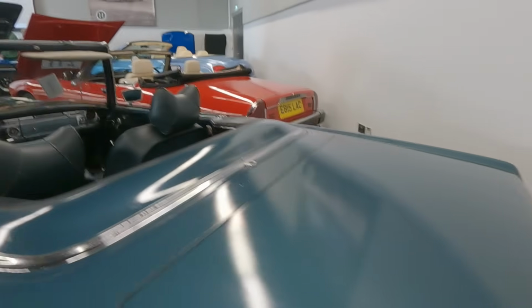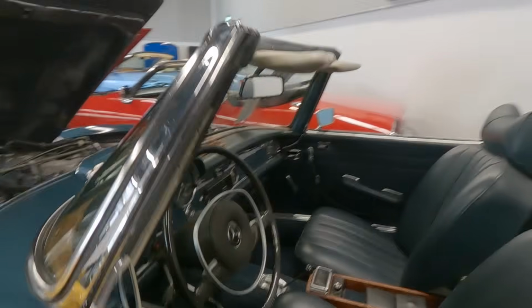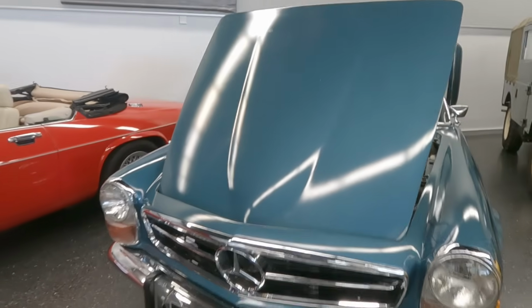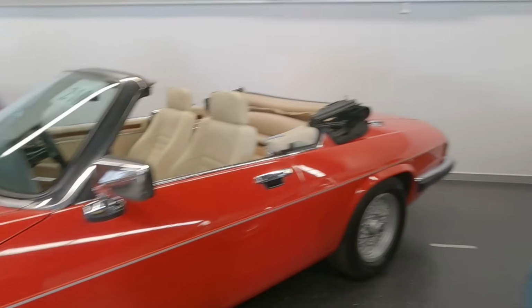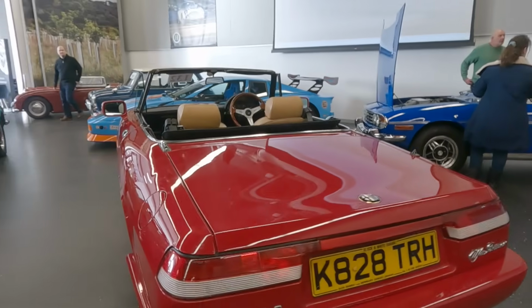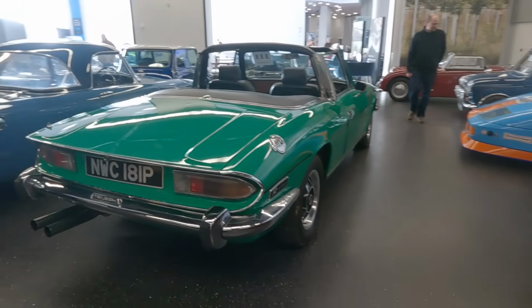So we go past more lovely old Mercedes, XKR-S, etc. There's a lot of good cars here. This is perhaps where the slightly cheaper ones are. And as I kind of end, maybe just a few comments on this auction. There's loads of fantastic cars here, almost concours cars, and these are perhaps more affordable here.